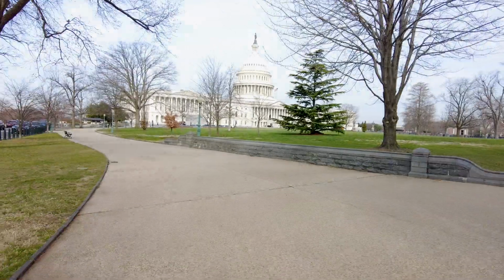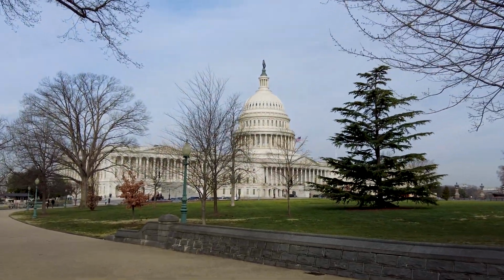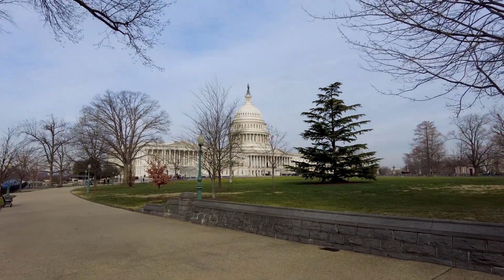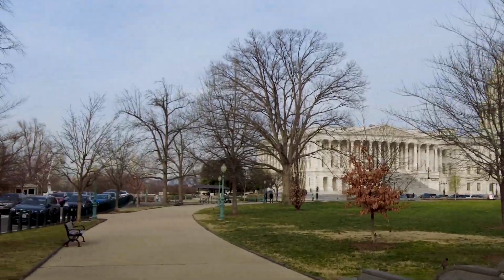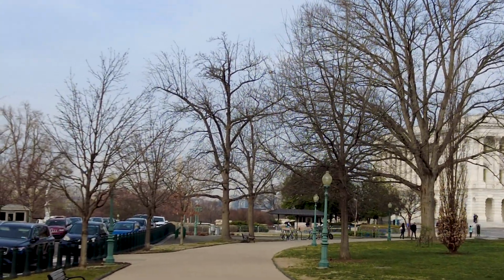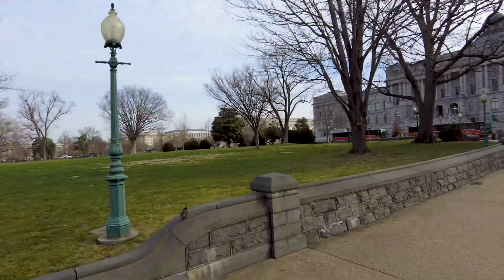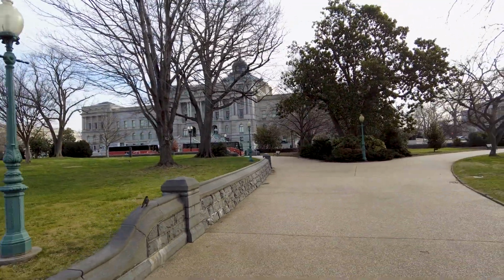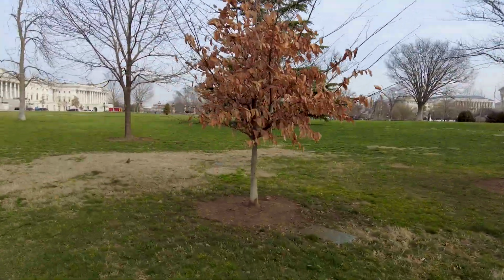But look at the majestic sight. There it is. The other side is fully under construction, so glad we got this side. This side is much better, because the other side is construction. The other side is where you look down onto the Washington Monument, which you can see from the trees over there. It's always watching. That's the Library of Congress, right? I think over there. That's a tree, that's some birds.